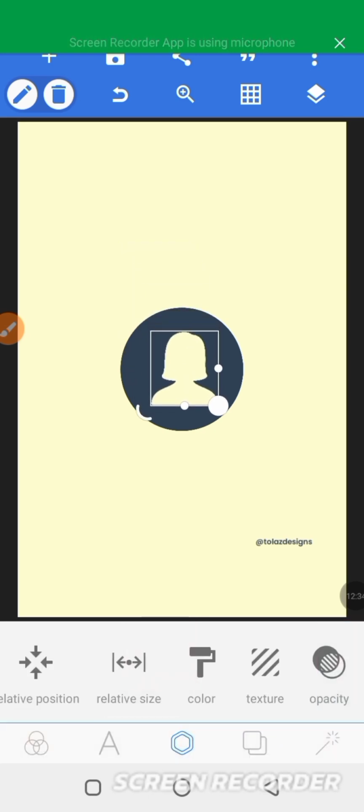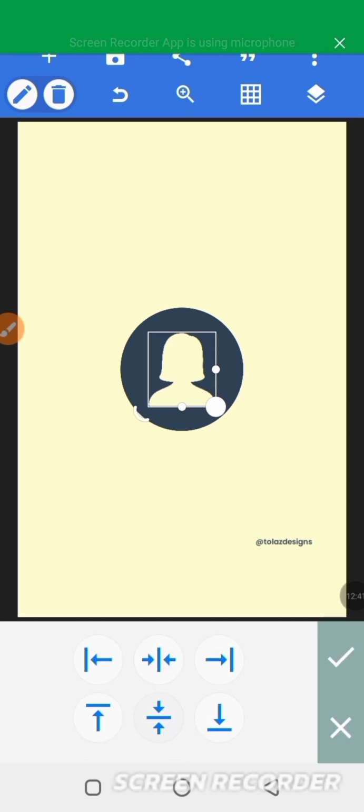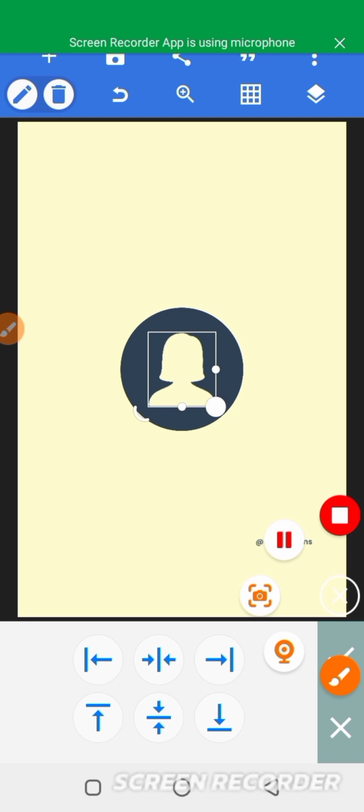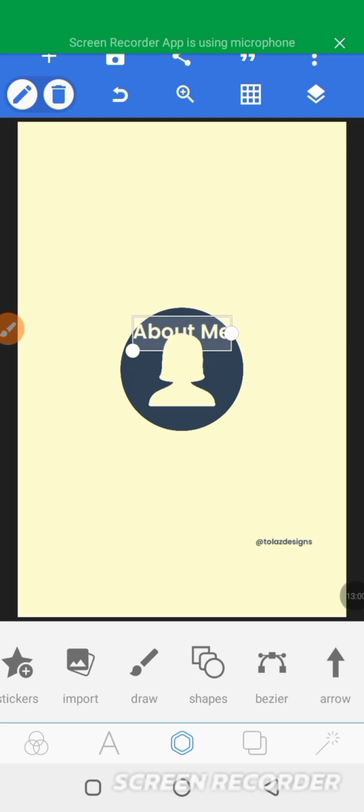To be sure it is properly centralized, I will come to this relative position again, click on the two middle icons here, and then I OK it. So you see, that is the about me design. You can as well add the about me text that I removed and brought down here. You can add it to your design too. If you want both the text and the icon to be on your cover, then you can do it.